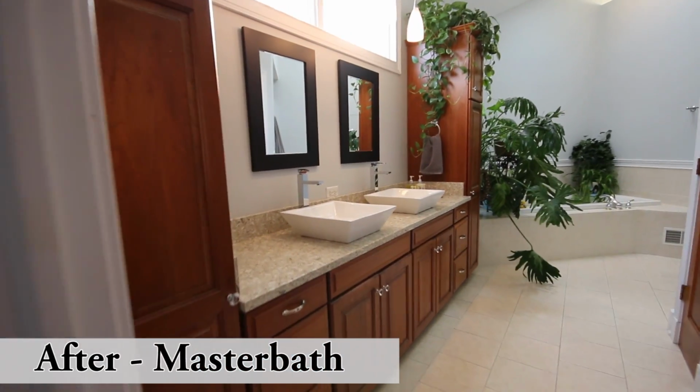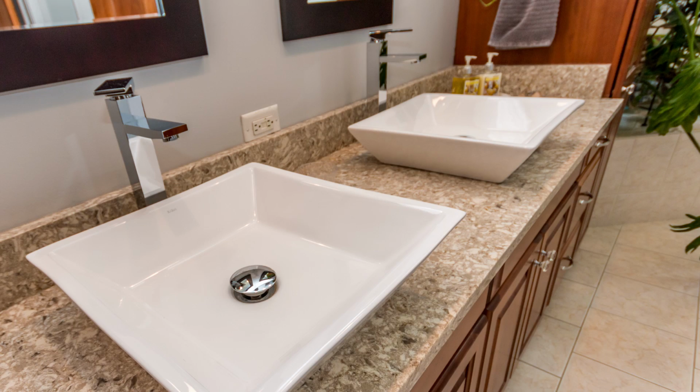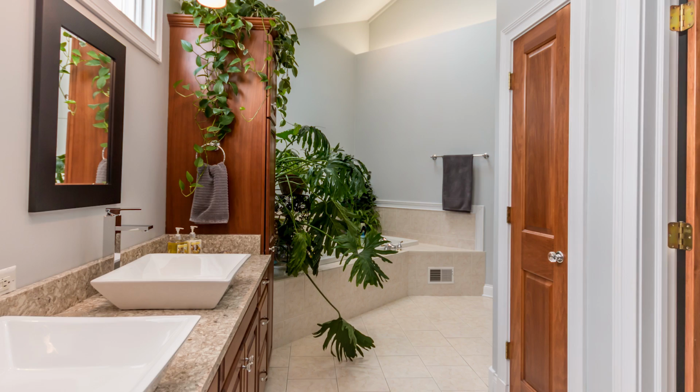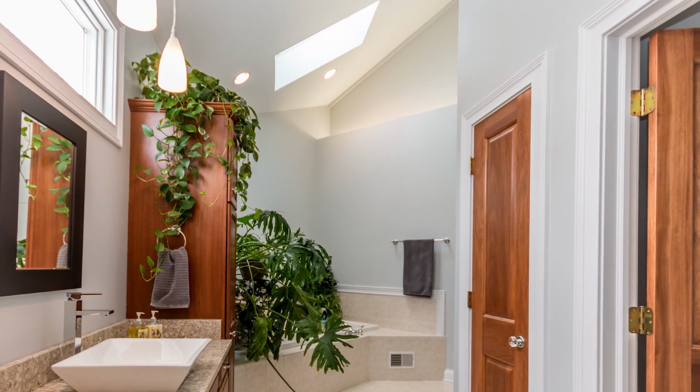I wanted those kinds of sinks that sit on top of the counter, and so we put in the counter and we put in the sinks, and again, the skylight, it's just spectacular. And their lighting in here is also just so unique the way that they've got that. If I had a huge enough ladder, I'd be up there with plants.